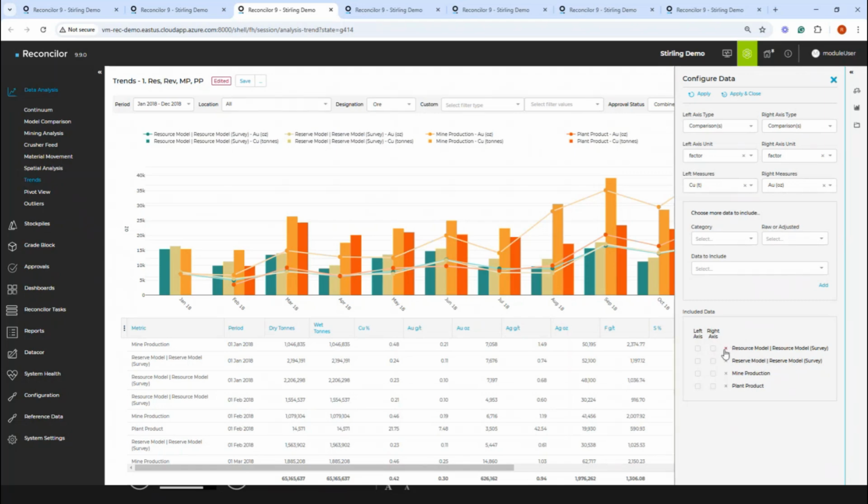Now what you'll see is these are the four data sets that I had open before, so that's what you're looking at on screen. I haven't pressed apply yet. They've all become grayed out because I haven't got a value chosen in my axis. I could be looking at value and comparison together. If I go to ounces and look at gold ounces, you'll see that gold ounces has become available to me. So I'll flip that back to factor and copper tons.